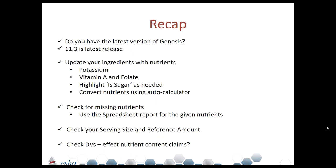Secondly, we need to update our ingredients with the nutrients that we might be missing. So certain things like potassium, vitamin A, and folate. We would need to highlight sugar ingredients so that Genesis knows to group those together. And we can use the auto calculator to convert nutrients as needed. As Ben mentioned, using the spreadsheet to check for missing values is a great thing to always be in the practice of, especially when you're working with new nutrients that we weren't previously working with.